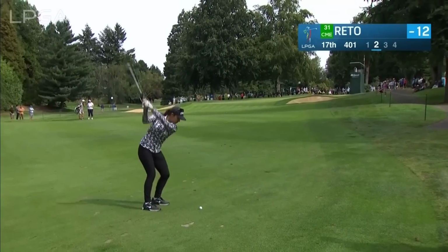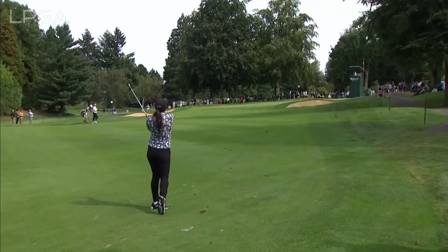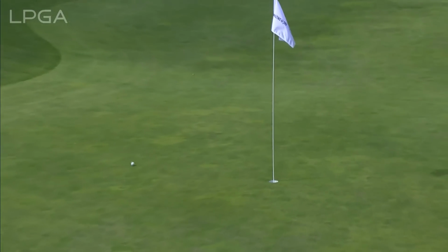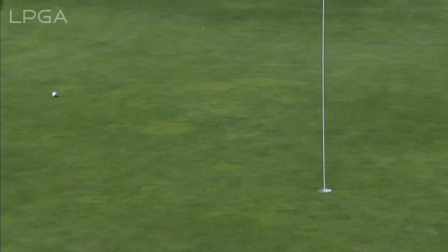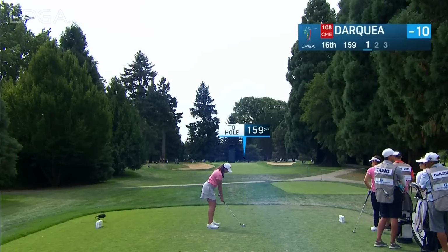17. Paulo Rito, second shot. So there are three tiers to this green. The middle one is very small, and that's where they put the flag today. And as long as that stays there, it's right on the top of the ridge now. Right on the top. Is it going to stay, Tom? Daniela D'Arcea.